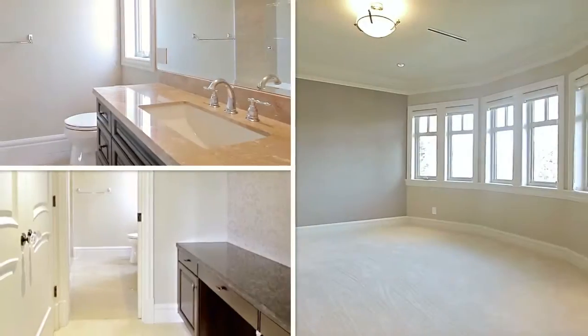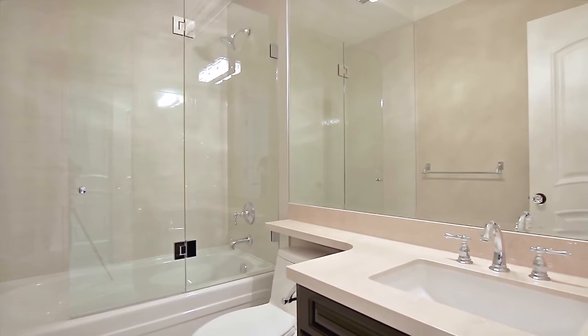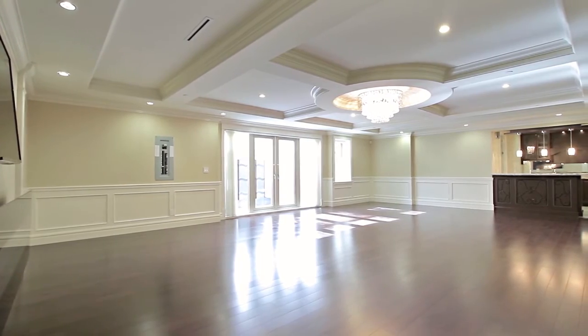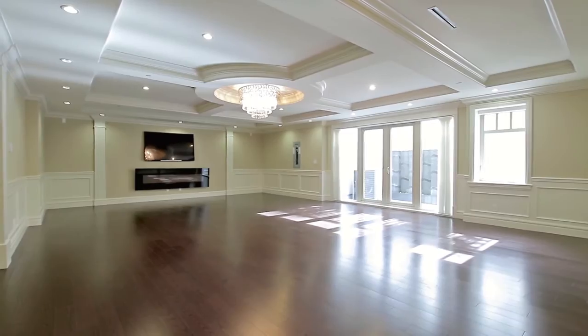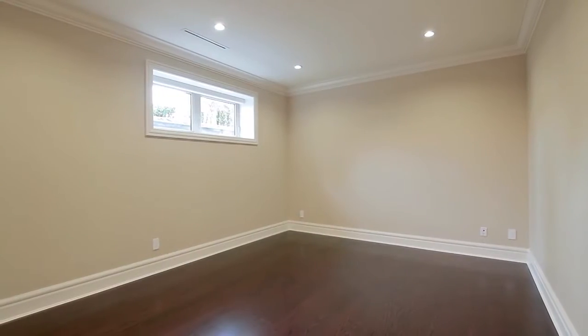Each of the 7 bedrooms in this home has their own private ensuite bathroom, ensuring plenty of space and privacy for the family and friends staying the night. And entertaining will never be a problem, with a basement level that features an expansive rec room with a wet bar and French doors to a private patio with water feature, a media room with projector and speaker system, a sauna, full bathroom, and guest bedroom.